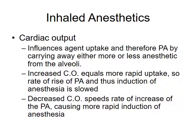Well, basically, more cardiac output means you're delivering more fresh blood through the lungs, and that fresh blood is sucking in and holding on to that agent so it's not available. So higher cardiac output, more fresh blood delivered through the alveoli, more agent absorbed into the blood, and it takes longer to go to sleep. If cardiac output's lower, then the blood is rolling through more slowly and ultimately absorbing less, so the agent becomes available quicker to the brain.